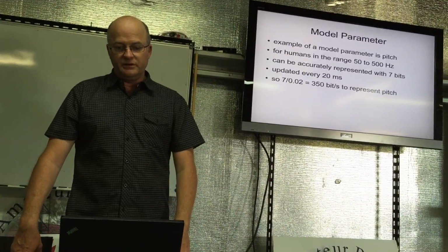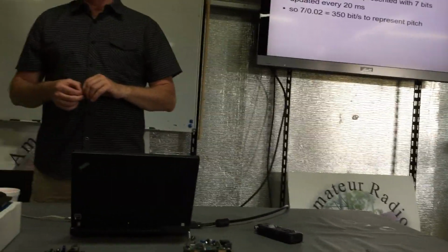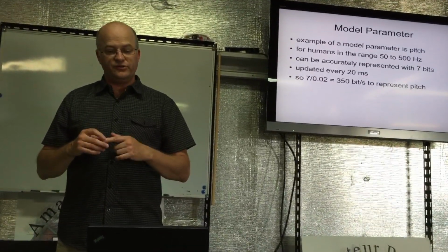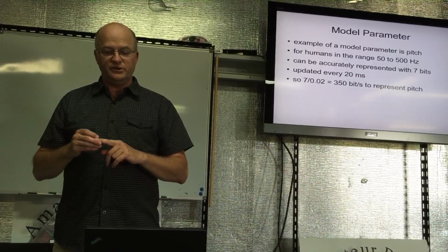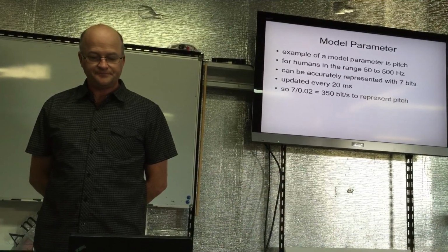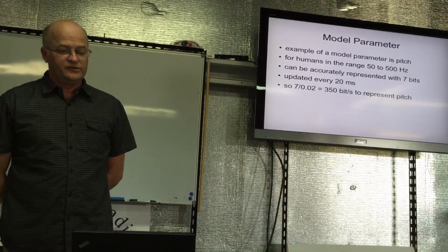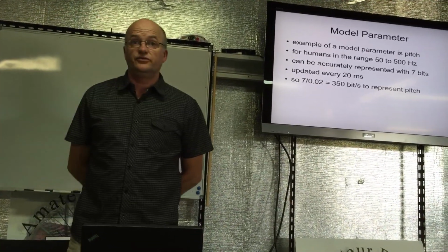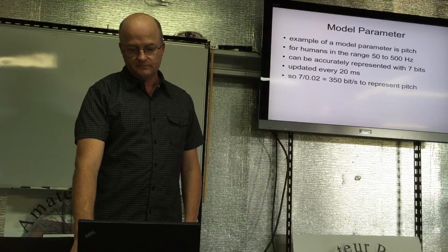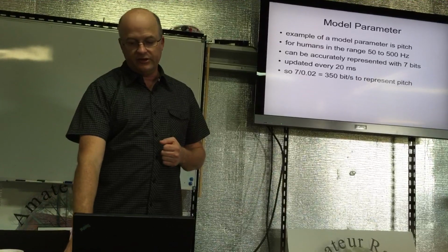So just to talk about models a bit more, one example of a model parameter is the pitch of the human voice. For humans, that's in the range of around 50 to 500 hertz. A male bass, very low pitch speaker will be around 50 hertz, and a female or child would be around 500 hertz. It turns out that you can accurately represent the pitch with about 7 bits of information. So if we send the pitch parameter every 20 milliseconds, that gives you around 350 bits per second for the pitch information. You have to keep sending it because the pitch changes as you talk and articulate the sounds. So you just can't send it once.